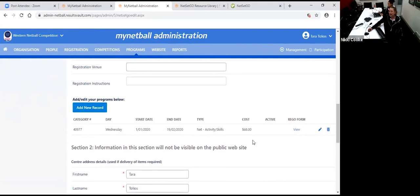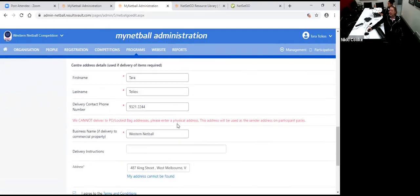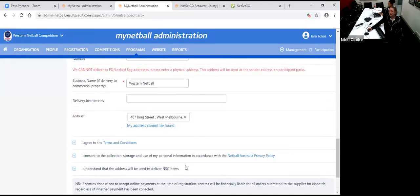So we can still see our net program there. Like I said, if I was going to add another program later on in the year, you just go add new program, add in all those details, making sure that the NetSetGo membership and the club fees are all included in that one price, and then save it at the very, very bottom of the screen.